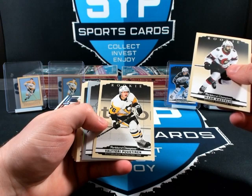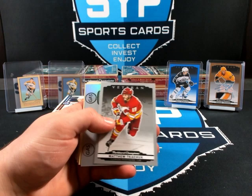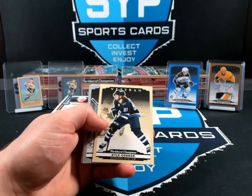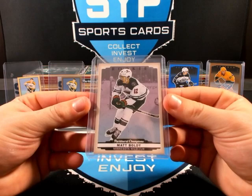Sveshnikov, a rainbow. Matty Tkachuk, silver, and 50s flashback, gallon of gas. We got our gas card. All gas, no brakes. Merz Lincoln, silver, nice. Matt Boldy, color variation rookie for the Wild. Going to Dirks. If he's still in the room, I don't know.